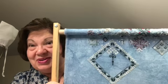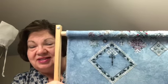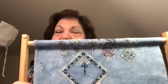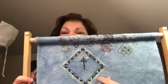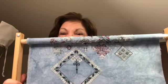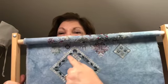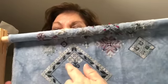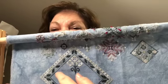Isn't that beautiful? Oh, the picture doesn't do it justice, but it is really, really pretty. The good news is the last time you saw this, I had completed this outer border. I had worked my way around that whole border, and I was so tickled about it. Then today, I have completed this entire inner border, and there are stitches all around there, even in here that you can hardly see, little stitches.